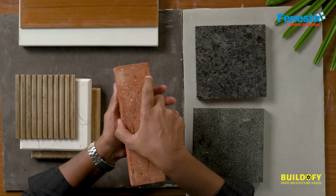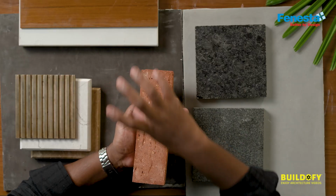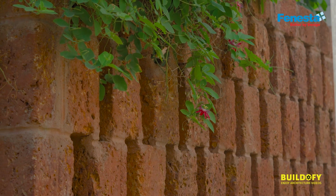The laterite is one of the very key elements. This is a finish we had used to create a kind of jali wall using laterite blocks. So this strong red terracotta forms the central language of the house, or a kind of pivotal plane in this entire project.